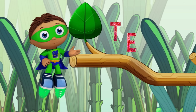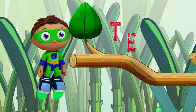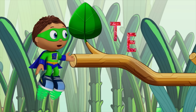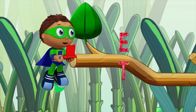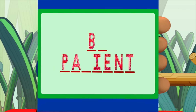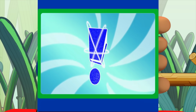You see our last super letters? Which ones? T-E. Oh, yeah. Let's put them in our super duper computer. We found all of our super letters. Now we can get our super story answer.